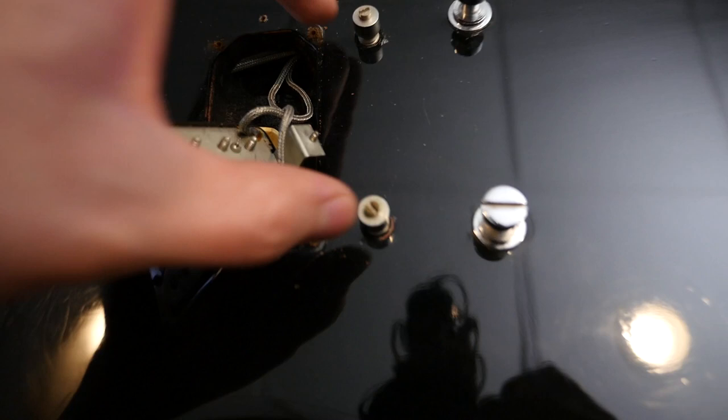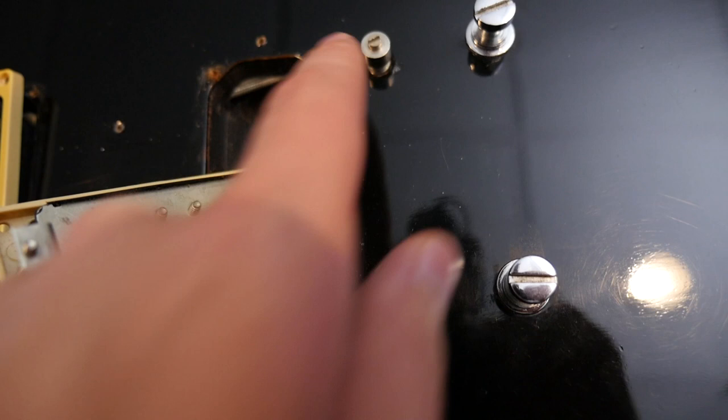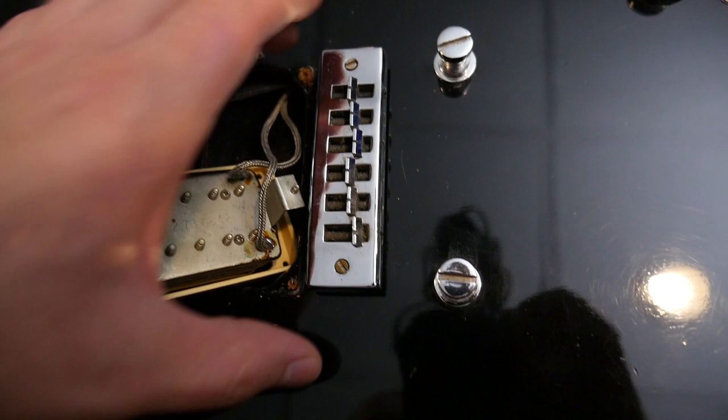But here's how the harmonica bridge system works. You just kind of have these larger studs right here, and they have that little slotted screwdriver here that you can use to move it up and down. So honestly, this system was kind of ahead of its time for as far as Gibson does their stuff. Usually you have to use the thumb wheels.